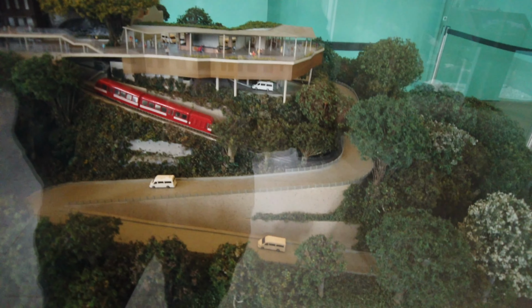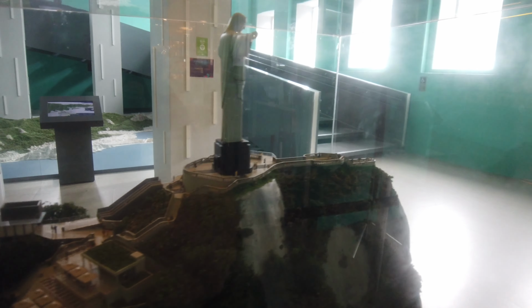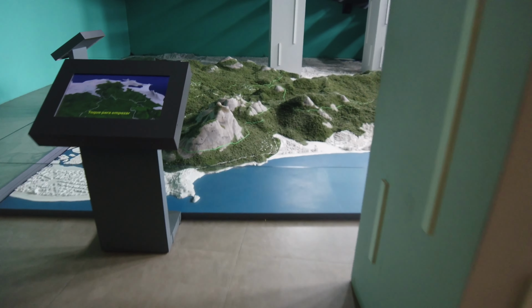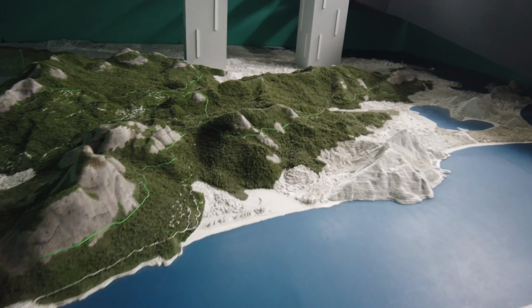We are somewhere down there. So I think going up there is just a couple of minutes. Don't seem too long. What else they got here? Let's see what else they got here. Now these might be the whole Rio de Janeiro. Cool. Looks like there's more upstairs, so let's keep going.